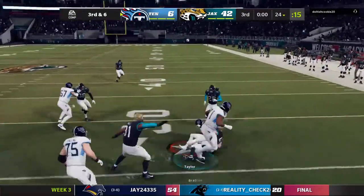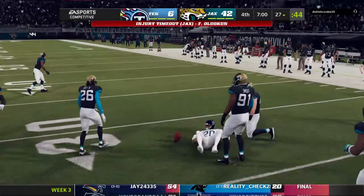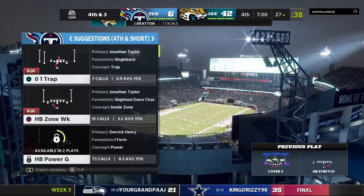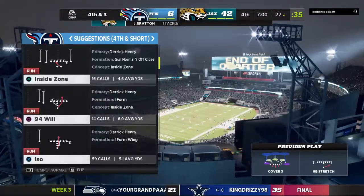On third down. Here's Taylor. And they'll get him down about 3 yards short of first. 1 quarter remains here as we wrap up the week on a Monday night. We'll return with more after this.